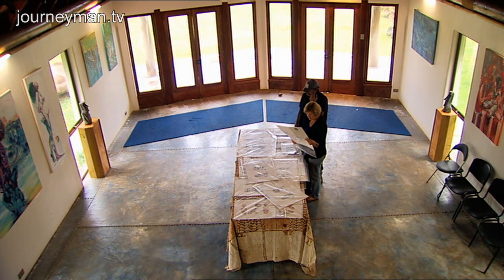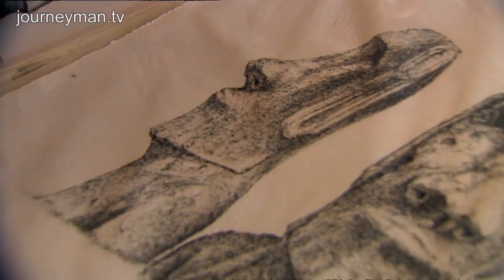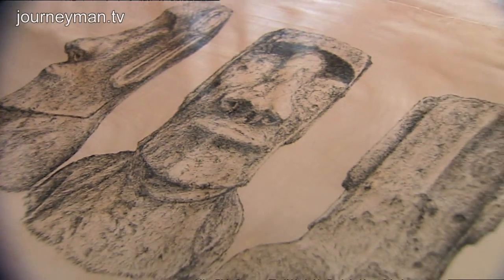Could a museum be built on the island within which five or six, perhaps, statues of the most importance could be taken and erected and protected? Yes, that's a real option, and that should, in my opinion, be considered.